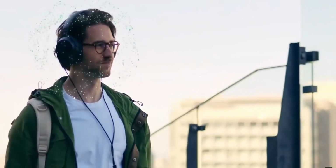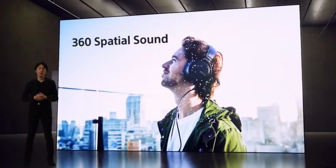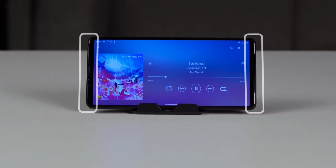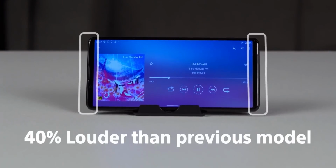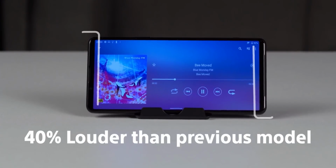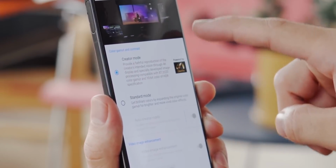But those small bezels are there for a good reason, since they house the world's first front-facing stereo speakers on a smartphone to offer 360 reality audio, producing 40% more output than the previous model. To be honest, even though the phone looks dated, I still like the design. It helps it stand out from the crowd of same-looking Android phones out there.